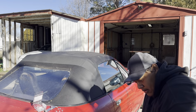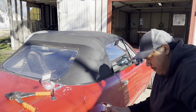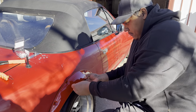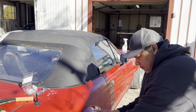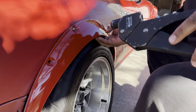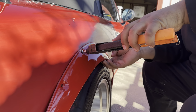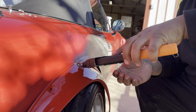So remember, you guys, the flares that we did last time, Trey did color correct them. We made a little video about it. So all the holes are already prepped and ready to go. He just needs to redo the rivet stuff. I need to put the camera on there. You gotta be careful though, because it's not really finished paint.